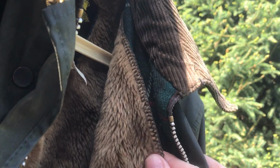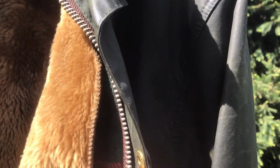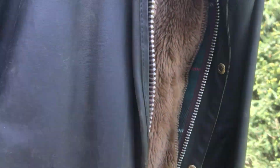This is an old jacket, obviously. My old dad's one had a Scottish liner in it because my dad was Scottish. I'm going to have to clip that back in. It had a woolly winter warmer liner, you know.